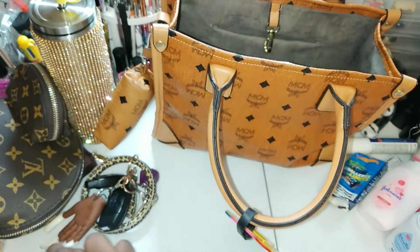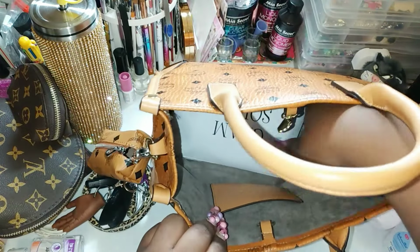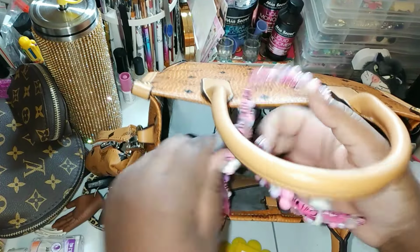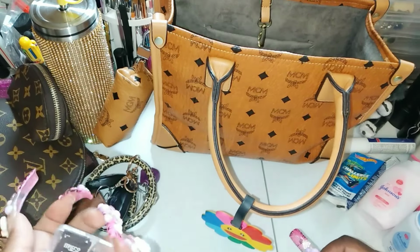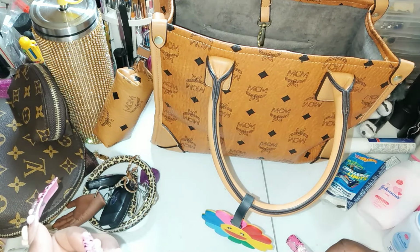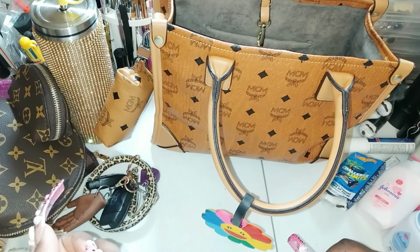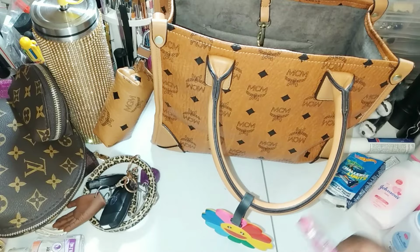Hand sanitizer from Dollar Tree. Y'all excuse my band-aid, my hand is still healing. This is my memory card. I just went to Micro Center not too long ago. They sent me something in the mail. Basically, I could get a free 128 gigabyte jump drive or micro SD, so I got the micro SD because I can use this for recording.